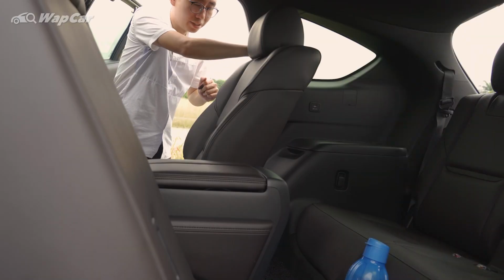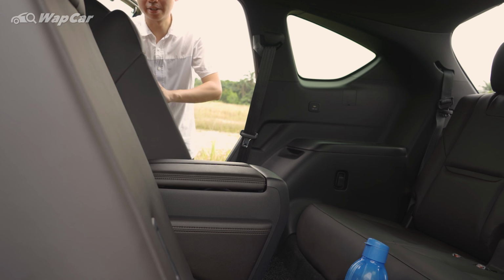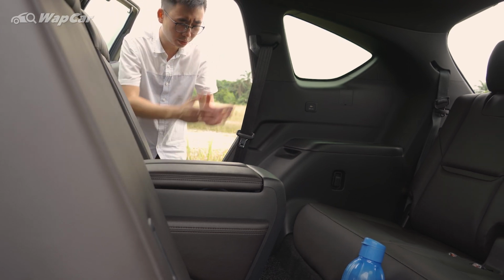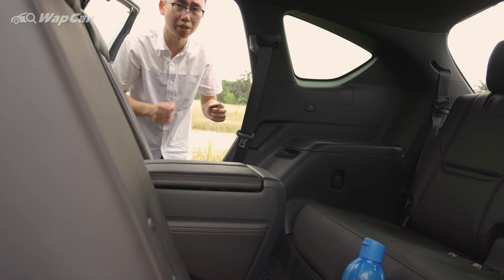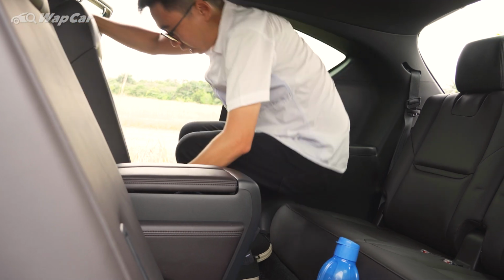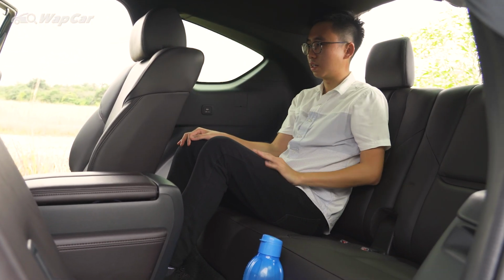Getting to the third row seats in the CX-8, you pull a lever here and the middle row just folds and slides forwards. Now this one doesn't do that tumble up thing, so getting to the third row seats can be a tad bit challenging, especially for older folks. Once you get in and you have seats adjusted, yeah.